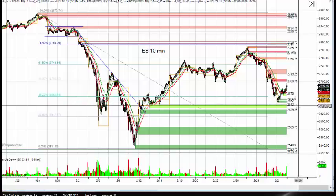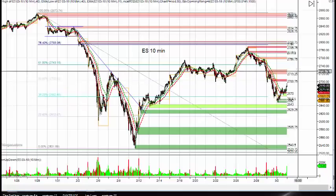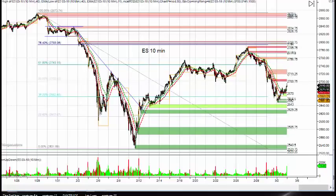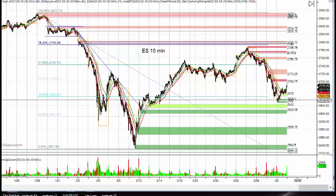27, 27.19, 27.56. Those are for today's trade. And then down here, 26.70, very light volume, but 26.50, 26.40, and 26.29. Those are your two bigger areas for pullbacks into that value area. Okay, in the ES. NQ.